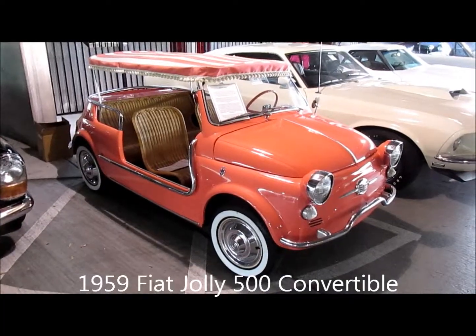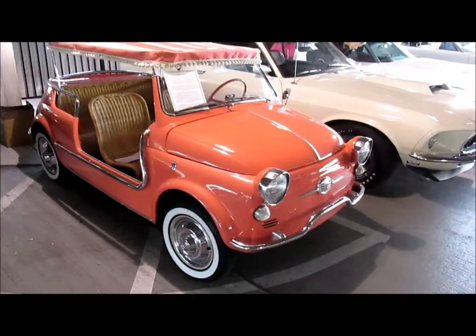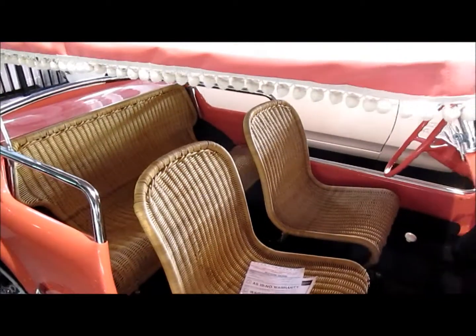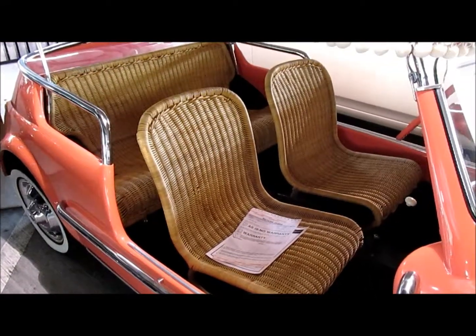The Fiat 500 that we know and love now actually was a much smaller car back in the late 50s, and not missing a market in 1959, Fiat built the Jolly. This was a beach car with the little fringe top and the rattan seats.